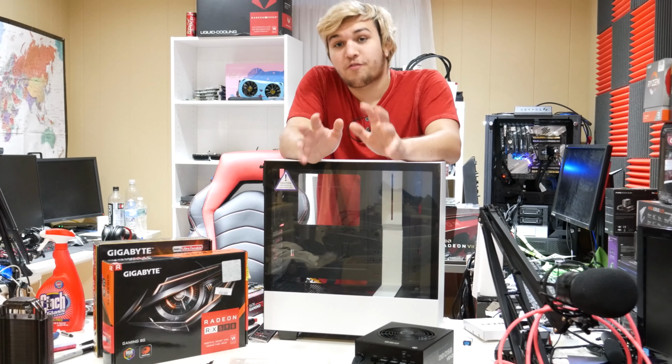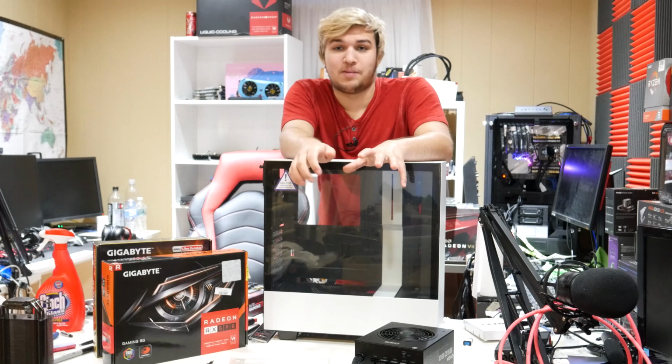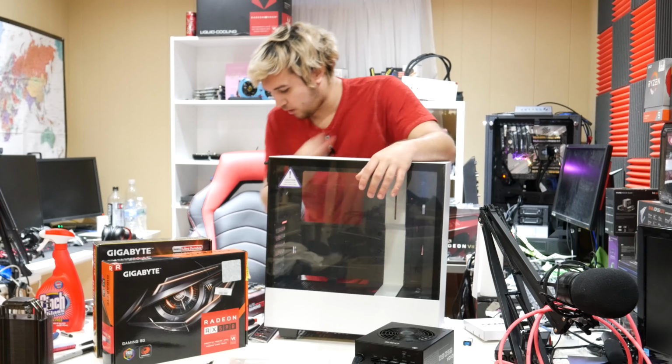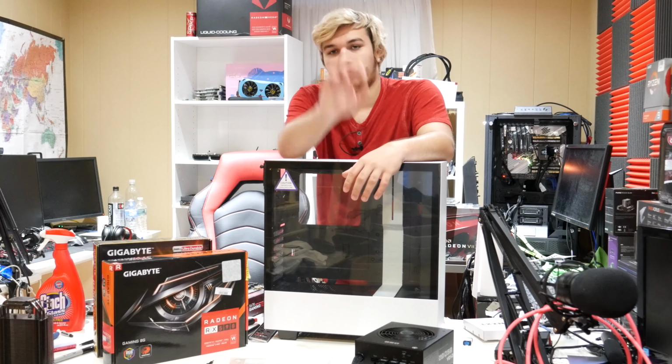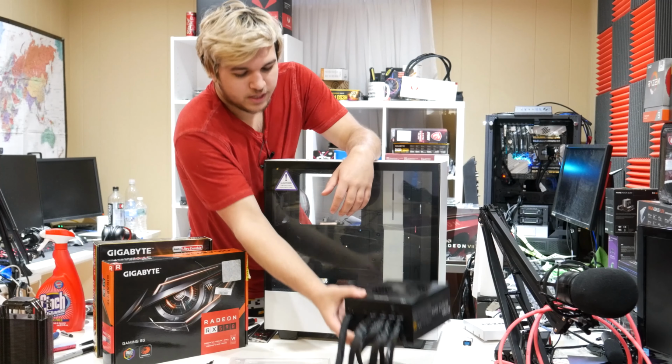It's got BIOS Flashback, meaning I can actually update the BIOS after building the PC without even being able to boot it. I can just insert a USB, and I do have one right here with our MSI updated BIOS for 3rd Gen Ryzen.